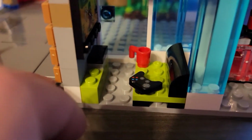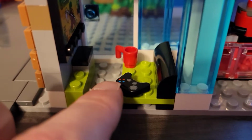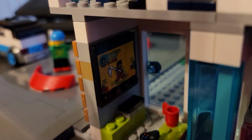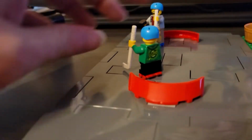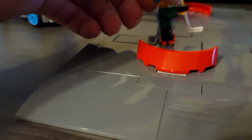But a really cool bit, on the couch there is a video game controller. It is a molded piece with printed stuff on it. So that is actually pretty nifty. And on the screen it's playing a Ninjago game. And Junior here, that was the son, has a Ninjago shirt. So he's a fan of Lego things.